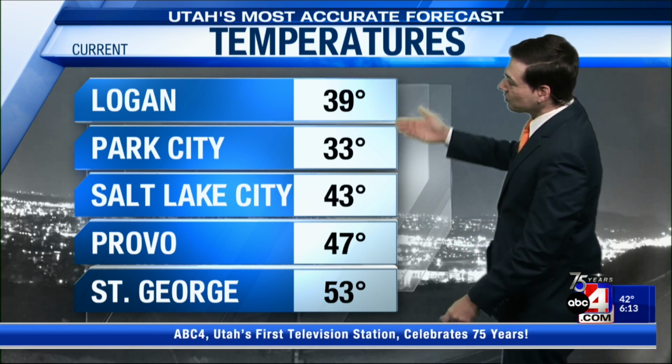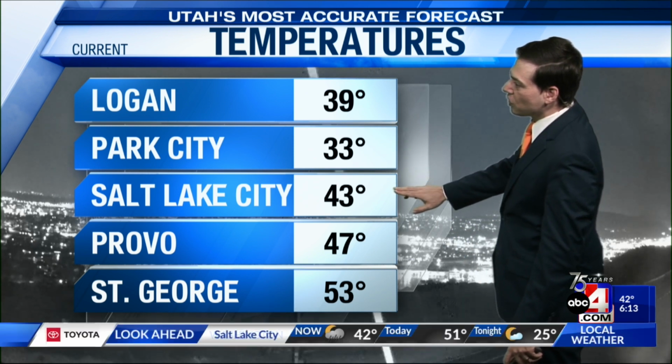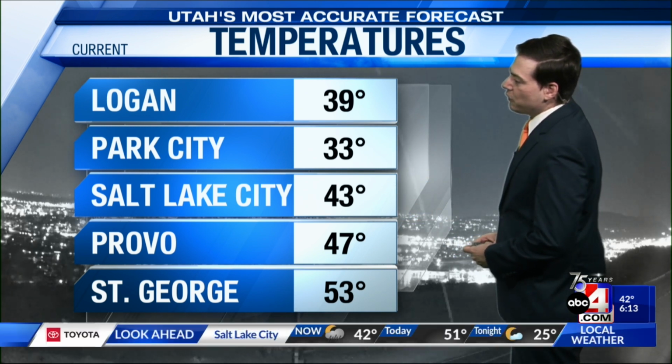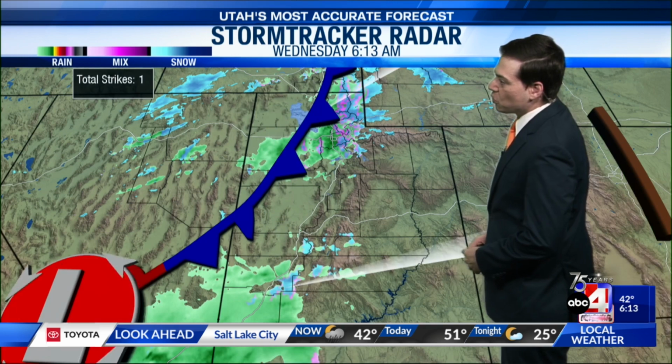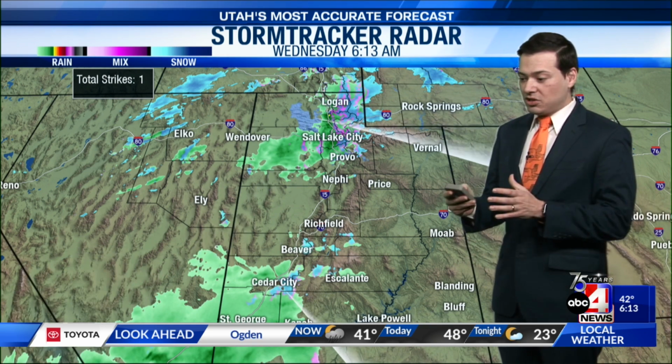But right now we're sitting at 39 degrees in Logan, 33 in Park City, 43 in Salt Lake, 47 in Provo, and 53 degrees currently in St. George. So those temperatures, while they're still mild, they are beginning to trend cooler, especially in northern Utah behind the front. So some of our typically colder valleys, as that moisture holds on, we actually could start to see that change over into a wintry mix or even maybe sometimes of snow.